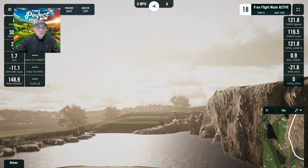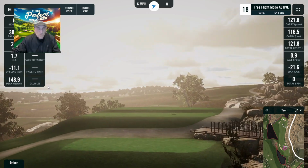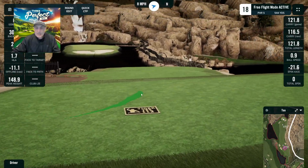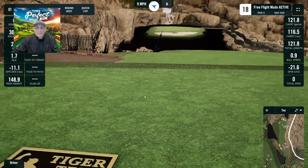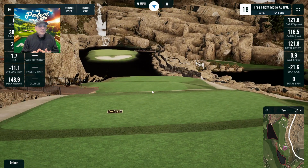So for this course, I'm going to make an exception and say I've got 4 perfect holes at Paynes Valley, because the 19th hole is, there it is, the Tiger Tee right here is 112. Sorry, I was a little long on my distance, 112. So 4 perfect holes at Paynes Valley.